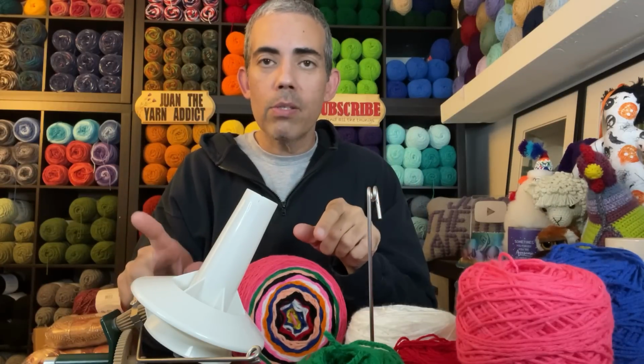All right, so let me put us on a brief pause. I'm going to change out this ball winder to the Knit Picks one, and I'll be right back, okay?